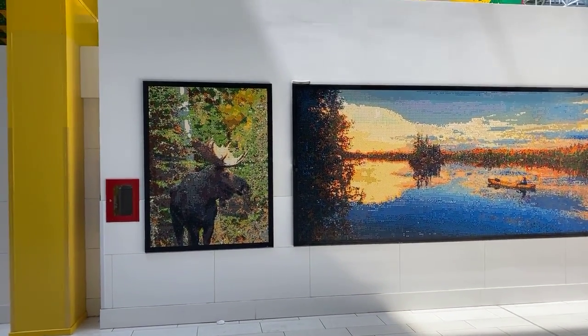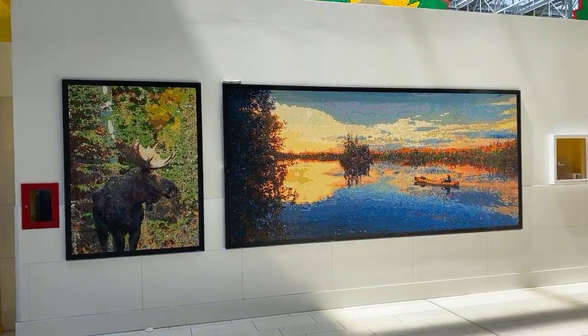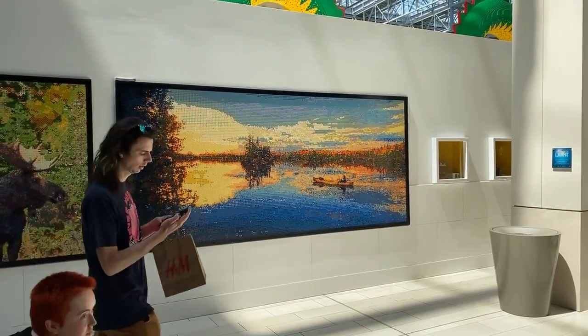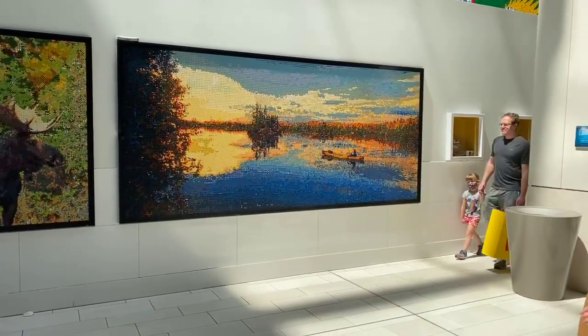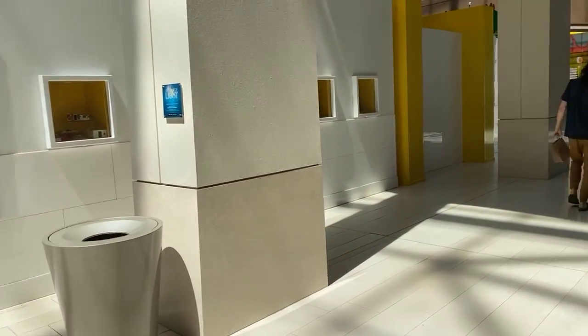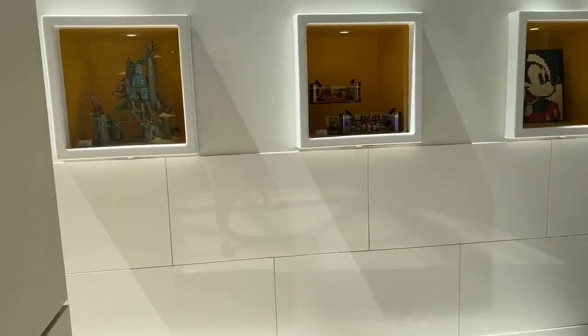Wow. You can make art from Lego, people. Looks pretty good. Moose. And over there, that's beautiful. Wow. It's amazing. Obviously, it takes a lot of pieces to build any of these.